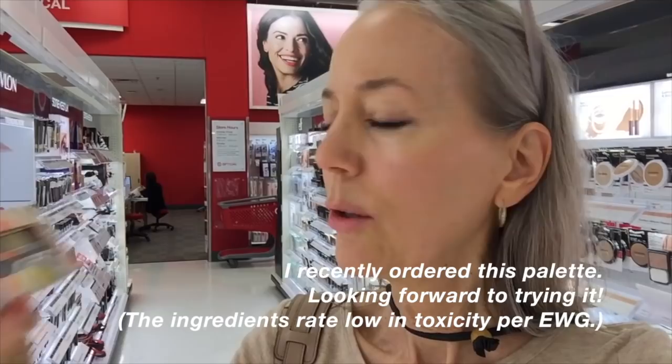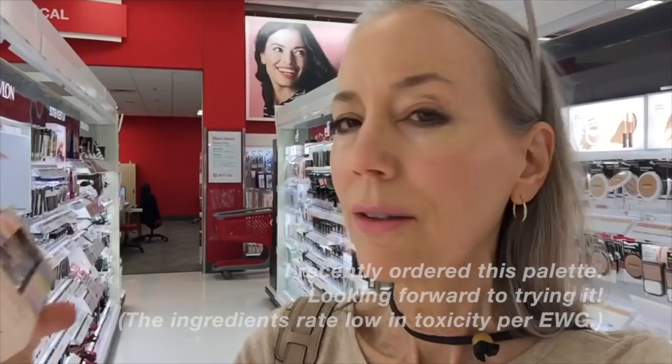I've been wanting to try some of their eye colors. They also have them at Whole Foods, but I haven't looked up the ingredients yet, so I need to. But they've got some really neat colors. This one is Beachy Punk. This is when I want to look up the ingredients, because I think they're really pretty. And they look matte, but I'm not sure. Yes, it looks like it has some matte ones. So these look nice. Beachy Punk.